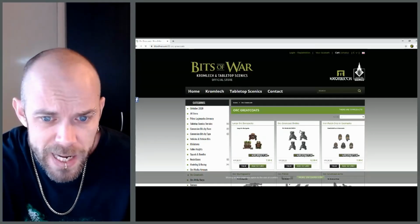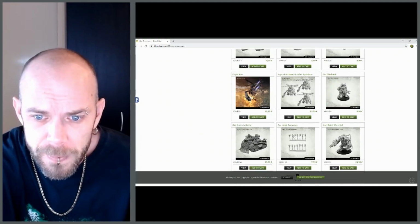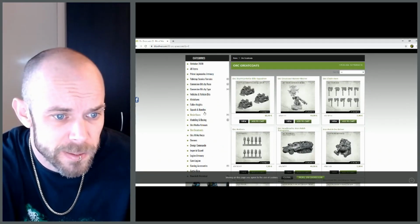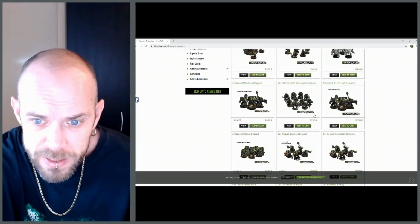Did I miss a page on the Greatcoat section? Does that go to 2 pages? Let's have a look. It does. I don't think we went there. Yes, we did. We did go there. We saw all that. So, yeah. The squads and bundles will come in with all other stuff. There you go. It's mostly Orc stuff here.